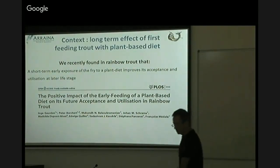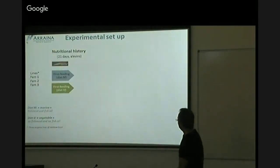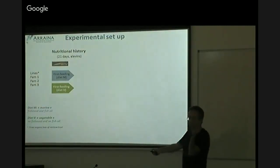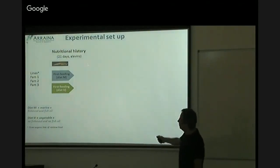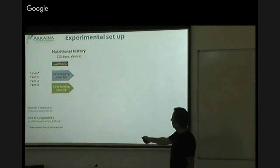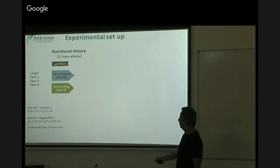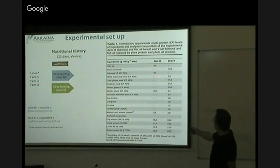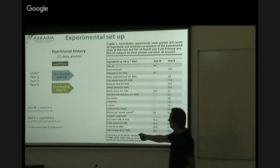What is it exactly? What we tried to understand is what can be the mechanism for that. So what we did is that we fed fish, here at first feeding, not during 10 days, but during 3 weeks, with a marine diet or with a vegetable diet. The vegetable diet has no fish meal and no fish oil, while the marine diet has fish oil and fish meal.